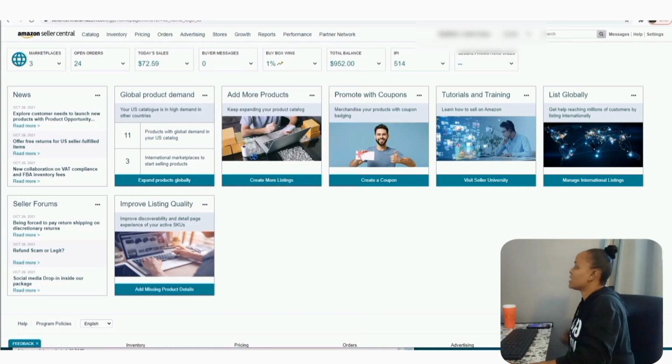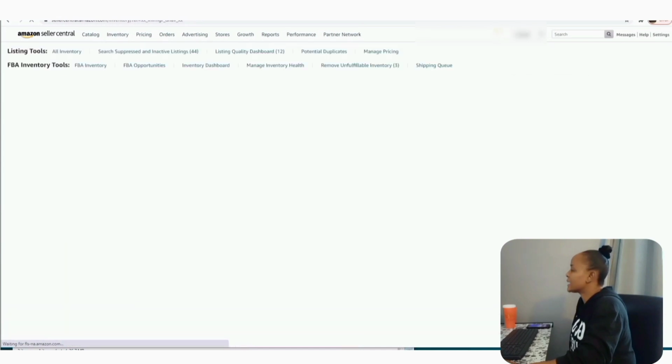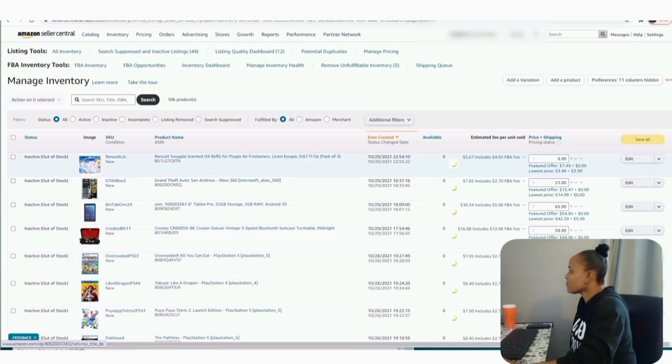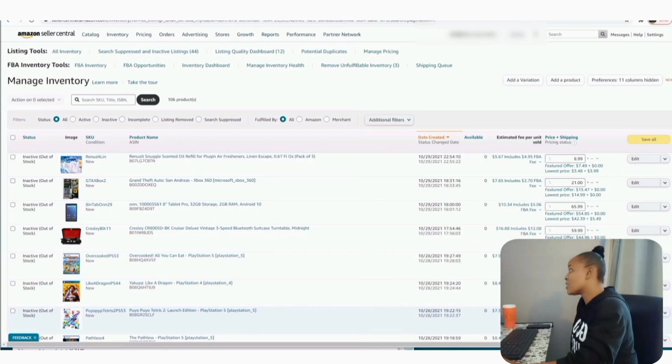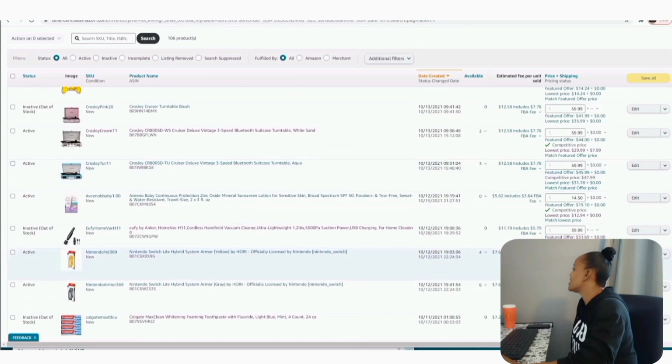Okay, from your Amazon Seller Central account, we're going to click Inventory at the very top. We'll scroll down to Manage Inventory and click that. Okay, this is a list of everything you have in your inventory, whether it be inactive or active, in stock or out of stock. To the far left, there are little boxes. We're going to check the ones of the stuff that we want to send in. I'm going to send in the record players.